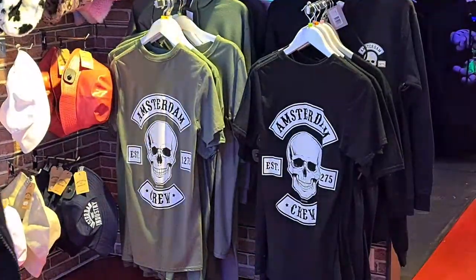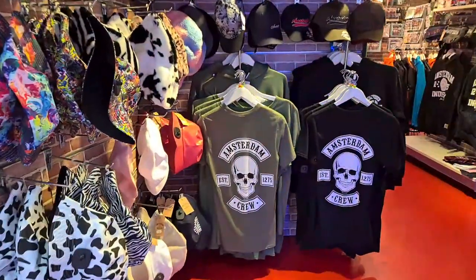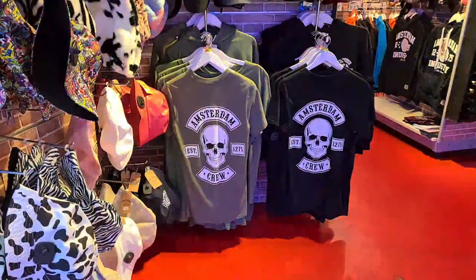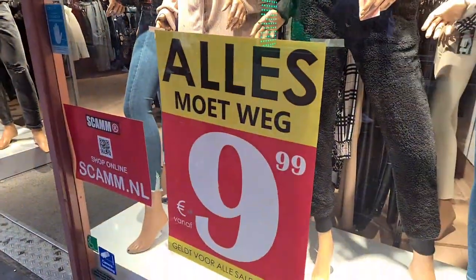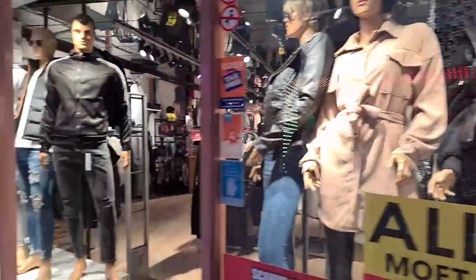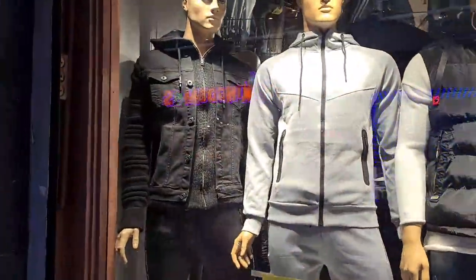Typical Amsterdam t-shirts. Don't worry, I will create better t-shirts for you so you can buy from Follow My Travels merchandise. And also hats, Amsterdam caps. Everything is 10 euro. Woman fashion, also those are 10 euro. I think it's pretty cheap for Nieuwendijk.